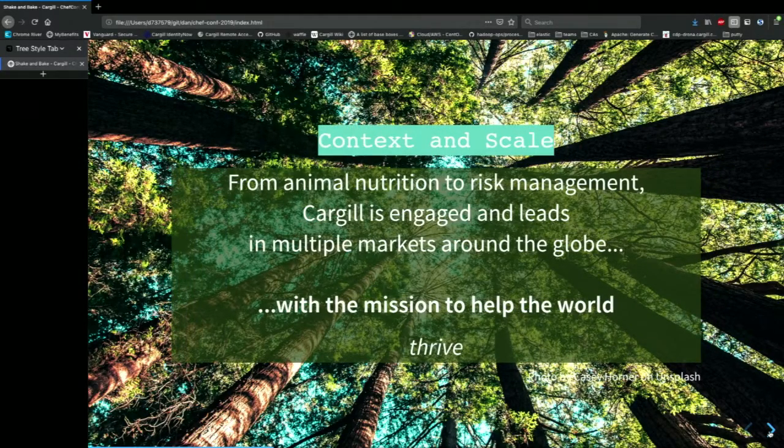I do want to talk a little bit about size, scope, and scale. I promise you there are only about 12 more slides to set the stage, and then we're going to deploy a live feature into our engineering environment. From animal nutrition to risk management and a lot of different things in between, Cargill is engaged and leads in a lot of different markets.